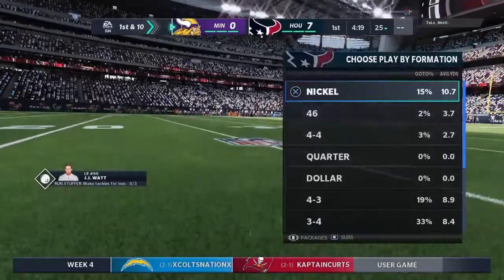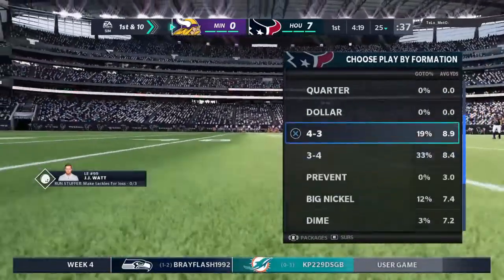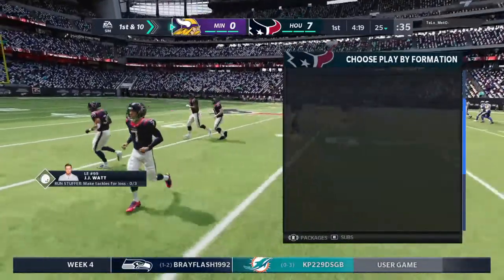And this one will not be handled. It's into the end zone for a touchback. Their own 25-yard line.